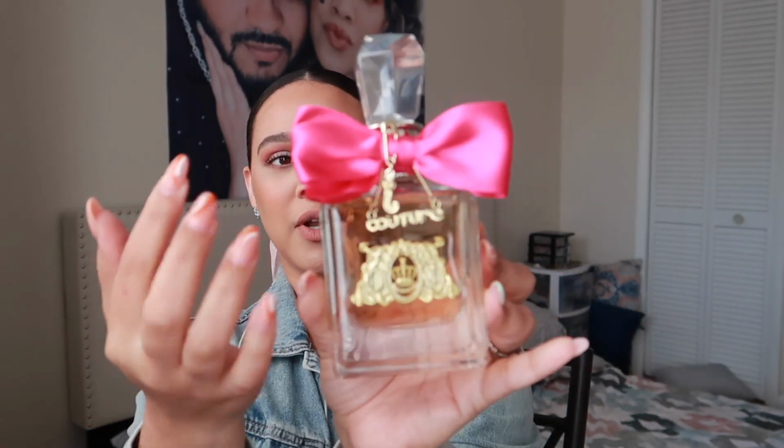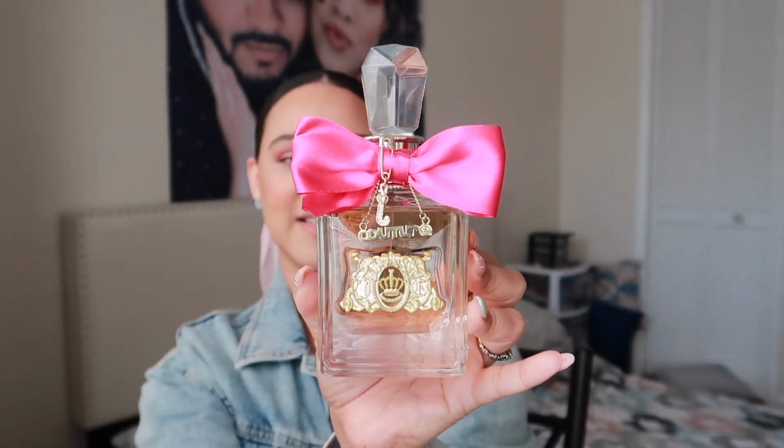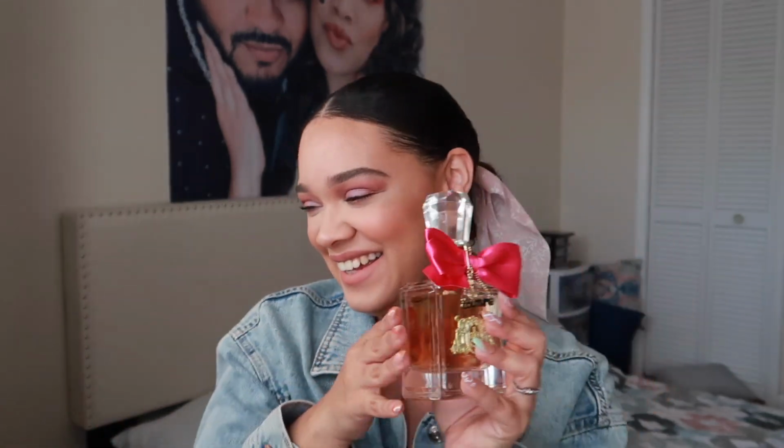And I'm pretty sure you guys have smelled it, because I believe this is the original, I think, and this is really the old one. But look at this bow. It has a little necklace. It has the little crown. This is a beautiful, girly, sleek, elegant perfume that I so adore and I fell in love with. This is what I wanted to show you guys. I recommend this perfume if you're looking for a new perfume, and if you want to smell girly and elegant at the same time.